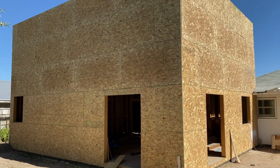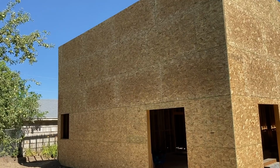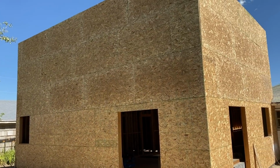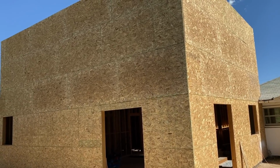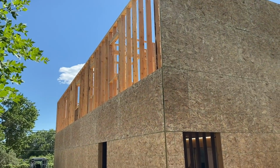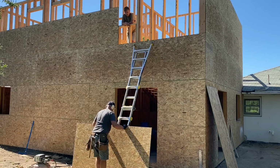The sheathing is coming along pretty well. I still have to cut the windows out on the second story. I might wait until I have the trusses on to do that just because we're under some time constraints and the trusses are currently in the street. Two more rows on this side. This is the long side. It's as hard as doing two of the other sides.